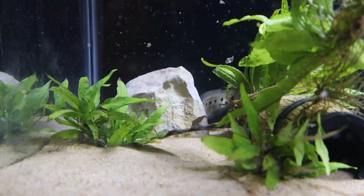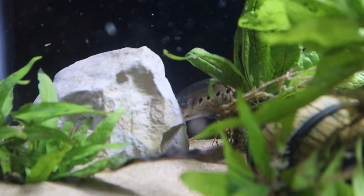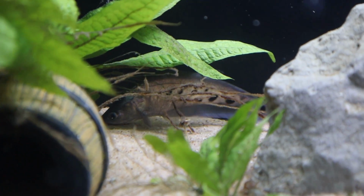Yep, I see some movement back there. I see him eating back there, but he just doesn't want to come out. Oh, he's making a move. There he is. You can see him a little bit better there. Yeah, so he's being a little bit shy right now, but I have seen him out swimming around, and he's now eating twice for me.